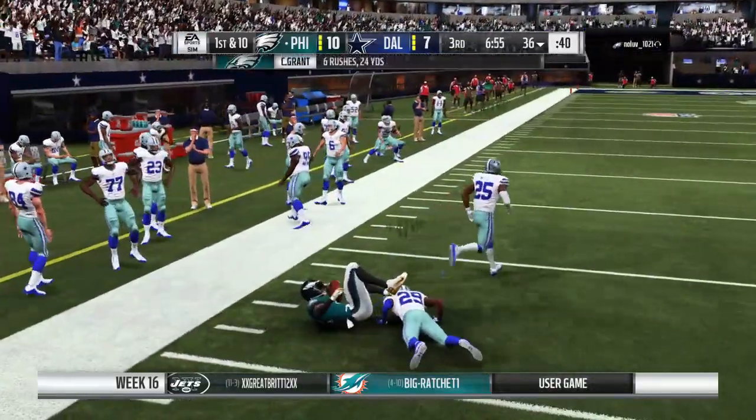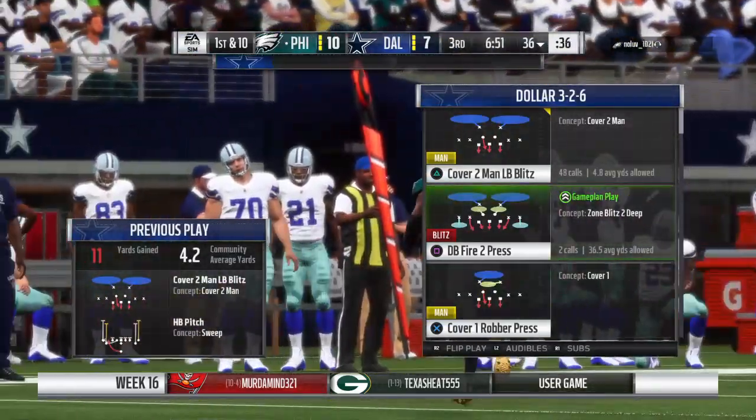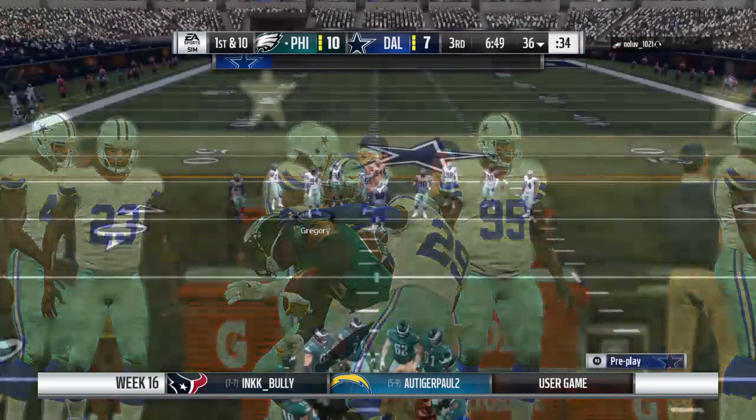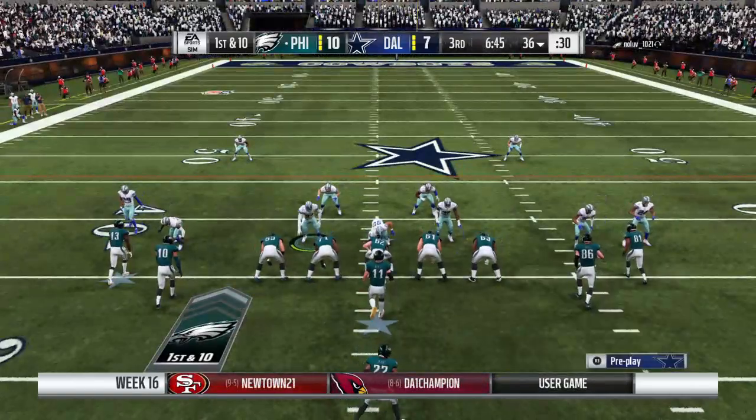And they're able to get this one across the 35. A gain of 11 to kick off the drive, and it's a quick first down. And that's a good sign right there as we start the third quarter. Because in the first half, not much space to run the football.